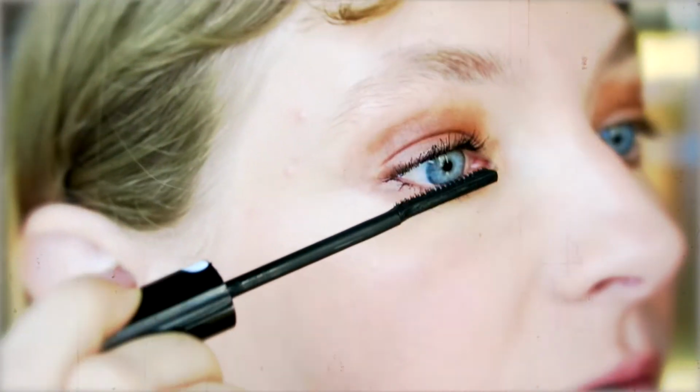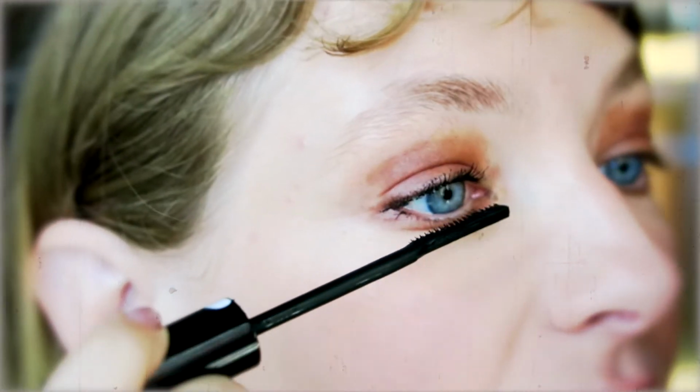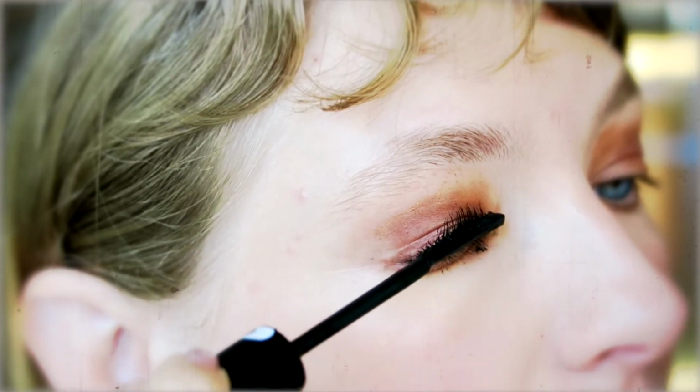And it's meant to be really good for your lashes, and I think it might be, you know, because my lashes have been crazy good. And look how much it curls. I mean, I didn't curl my lashes at all.